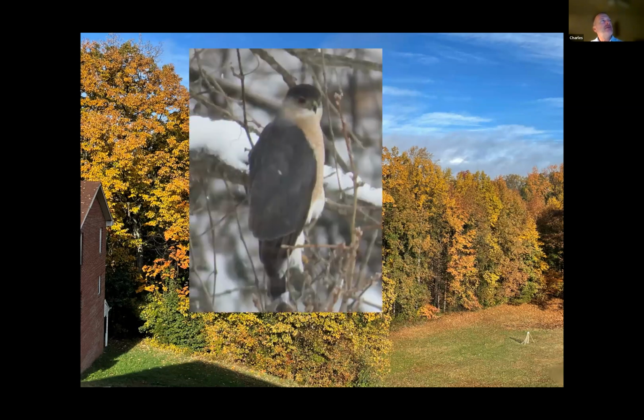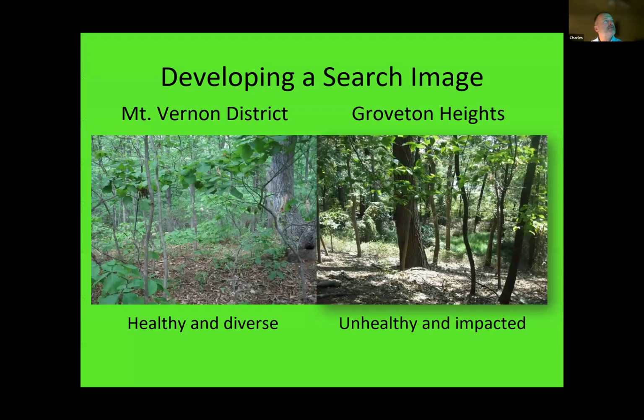I got this photograph of an adult sharp-shinned hawk during one winter. It was really cool. So to me, the psychological benefit of having such a view was tremendous, and also being able to go out and interact with a good quality forest stand.